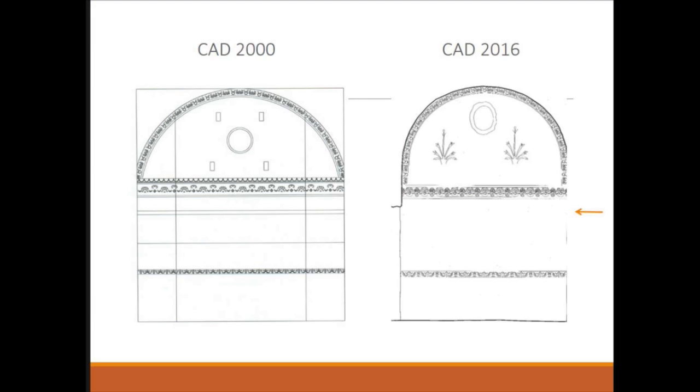The arrow located on the right CAD drawing identifies the location of the copper leaf band, which I just showed you. We don't know very much about the band, if it's a solid band or if it's ornate. There's still a lot of investigation work to do there. But I want you to take a moment and compare the two CAD drawings.